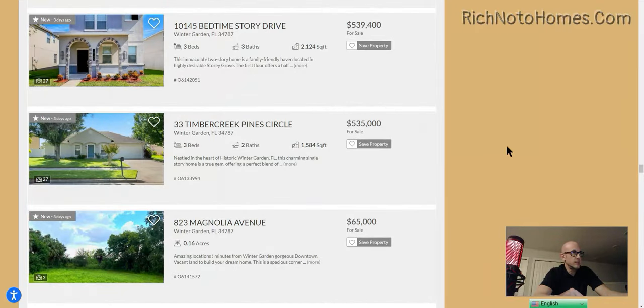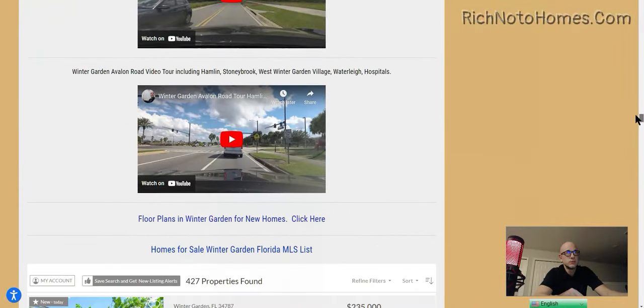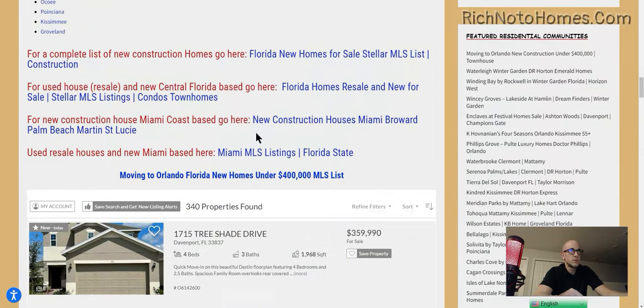It usually is set to sort by new properties first, which is right over here, refine and sort. But I'm going to go back to the moving to Orlando page just because I want to cover this one a little bit more.